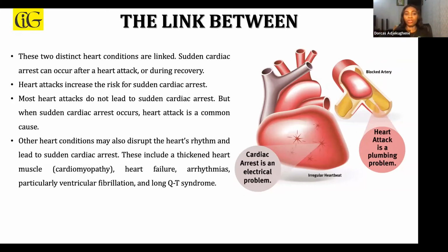So most heart attacks do not lead to sudden cardiac arrest. But when sudden cardiac arrest occurs, heart attack is a common cause. Other heart conditions may also disrupt the heart's rhythm and lead to sudden cardiac arrest. This includes a thickened heart muscle. So when the heart muscle is thickened as a result of stress and some other things, you could have that challenge, large hearts and some other problems.